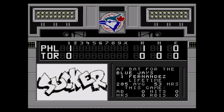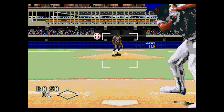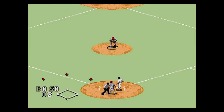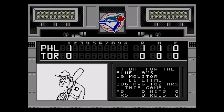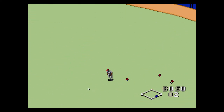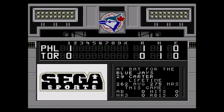Next up, number 1. Next up, number 19. He drilled it to second. Next up, number 29. The batter has a lifetime average of .262.